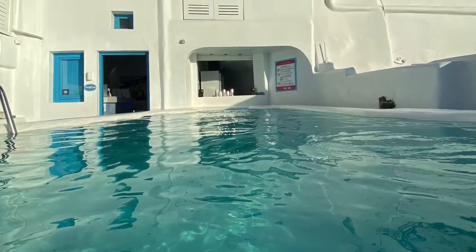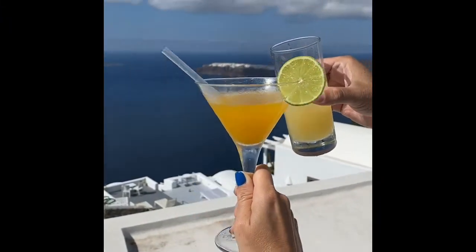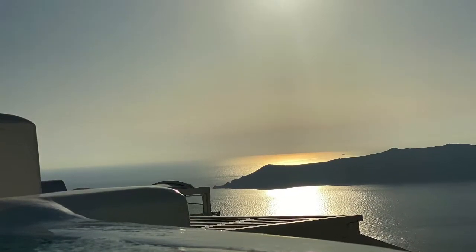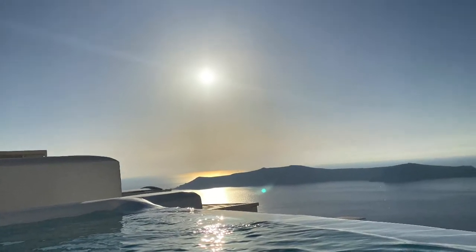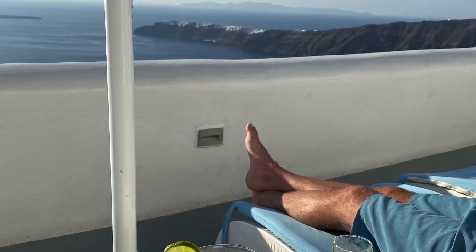Fun fact about this hotel pool here is that they keep it at a very nice temperature. So we stayed, again, it was early October and the weather was great, and the water was even better. We were able to be in there without being freezing or being too warm. It was perfect.